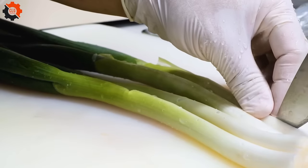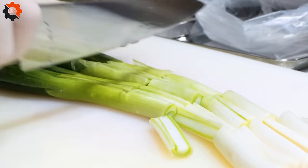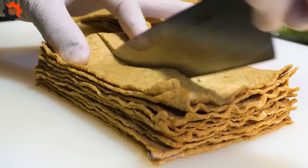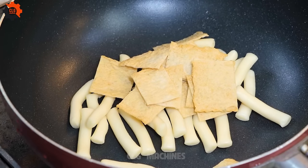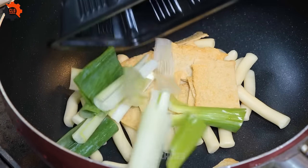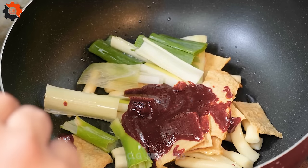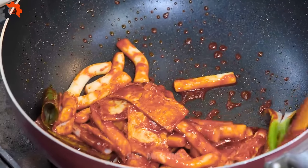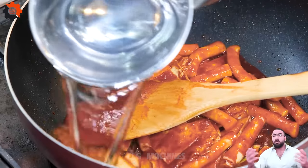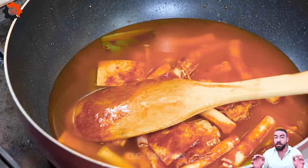The sizzle of the pan greets me like an old friend as I toss in the rice cakes, watching them dance in anticipation. The aroma of garlic and soy sauce fills the air, awakening memories of bustling street markets. Each bite is a symphony of textures, a harmony of flavors that transport me back to the vibrant streets of my childhood.